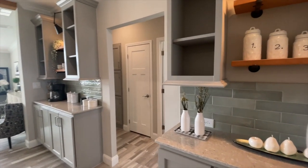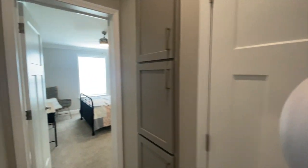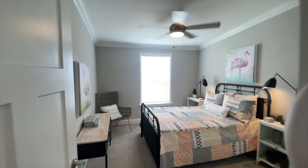Oh, and I lied. The shelving in the kitchen actually does go with the beams in the ceiling, but it's the perfect pop. Now, this is one of the additional bedrooms.